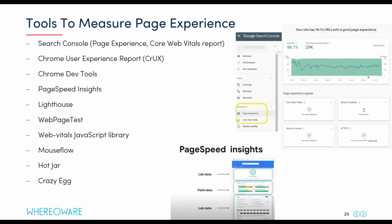Now you're like, okay, you said the Core Web Vitals are helping focus and prioritize some of these elements for my team in order to understand how to improve the experience on our site, but where do I start? There are definitely a lot of tools out there to help you measure this page experience. And actually, as of last month, Google released a new report within Search Console. At the top right here, you can see an example of this page experience report, which they just rolled out in April of 2021. What this does is try to combine the Core Web Vitals report with other metrics that are part of the page experience update.